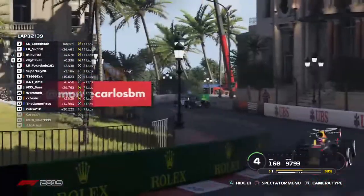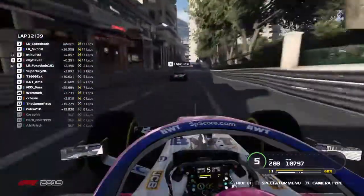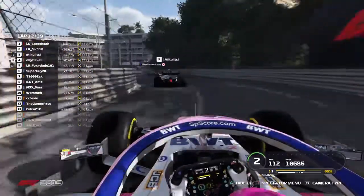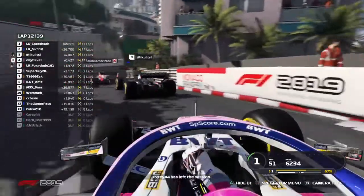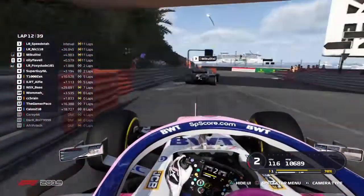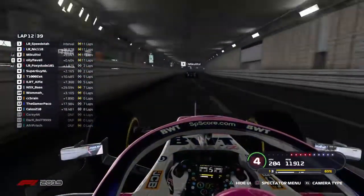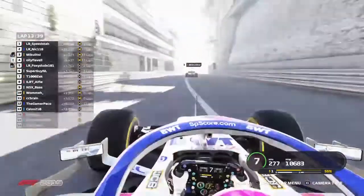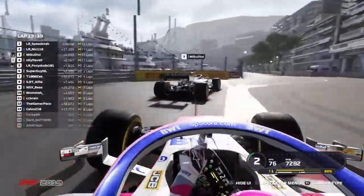Through Massenet, Casino. Ollie closing right up to him right there. But they're just so evenly matched on pace. Almost impossible to get past. And you're seeing just the effects of running behind a car for an extended period of time. You just cannot get past around this circuit. Through the Nouvelle Chicane they come once again.